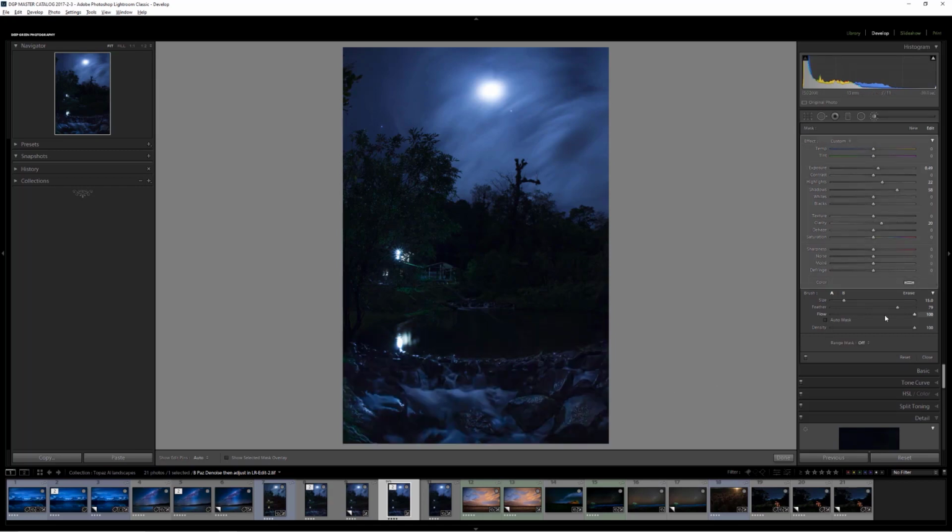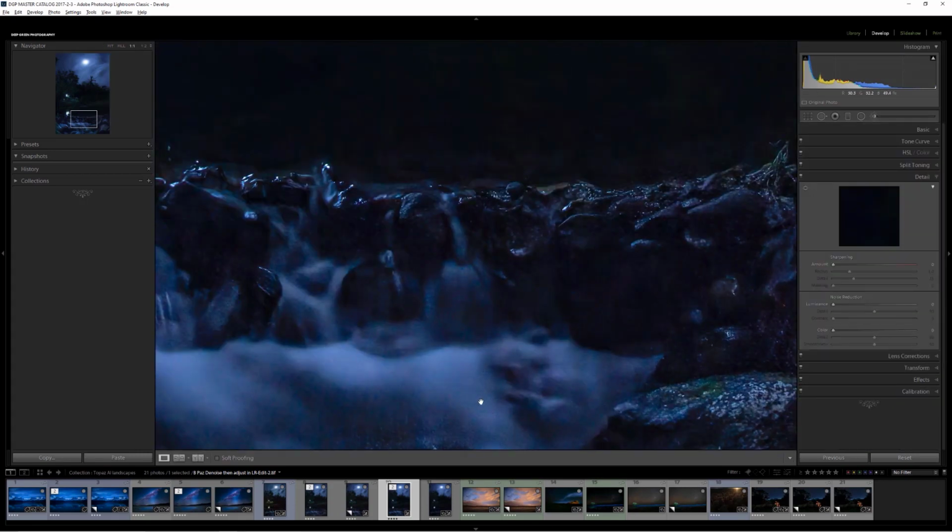And I'm going to reduce the flow, and I'm going to apply just a little bit of that in some other areas along the bank over here, maybe even up here. Maybe this tree right here as well. And I think that's looking pretty good. I'll take the exposure up just a little bit and the whites up just a little bit to make that water stand out a little bit more. Just a little more clarity. And let's see.